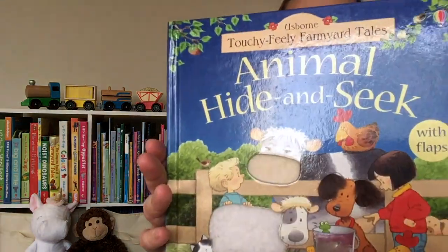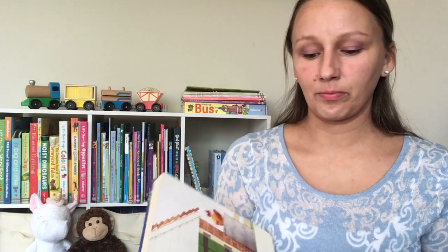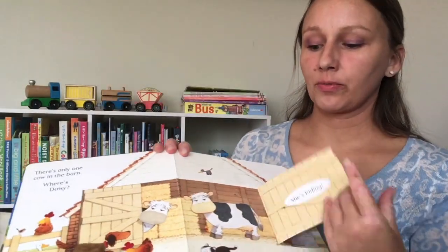That's what's going to make them love books. As I'm sitting here, she's chewing the baby book. This one has been in our family since my oldest. These are my oldest daughter's books, and this Farmyard Tales has a whole series. There's only one cow in the barn, where's Daisy? And they get to open the flap.